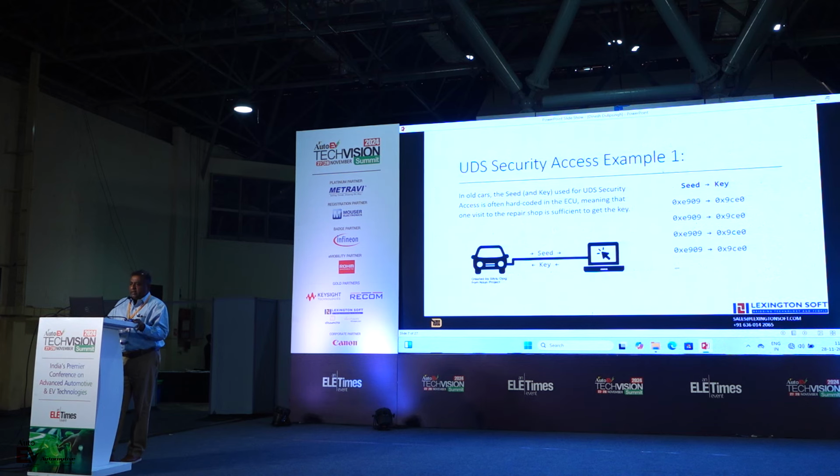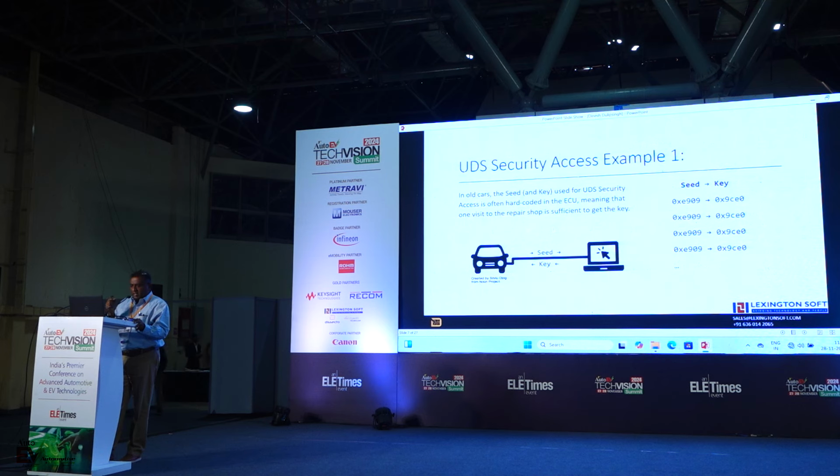Moving on to a slightly different example. This is an example of UDS security access where the key is actually the seed negated, and I'll explain that. So here what a hacker could be doing is they could be monitoring the communication between the car and the repair shop tester, and they'll figure out the data that's being exchanged. And then if you look at the numbers on the right, there's the seed and the key, and anyone with any knowledge of hex values can crack this in 30 seconds. The key, as you can see, is really the seed negated. So once you have the key, you have access to the vehicle's functions.